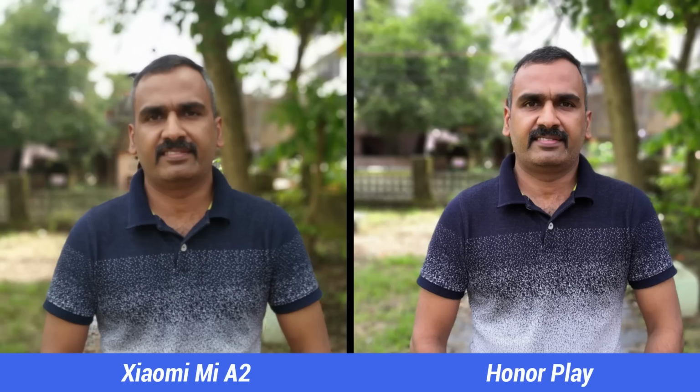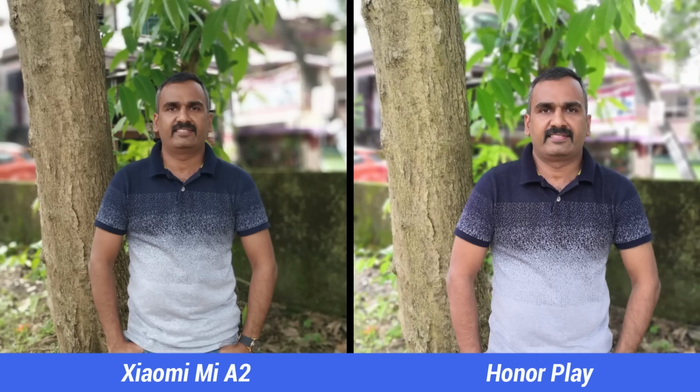Now coming to the portrait mode. Both the phones offer good portrait shots with skin tones being better on the Mi A2. The Honor Play offers good results with sharper images, and the edge detection is also a tad better on the Mi A2.